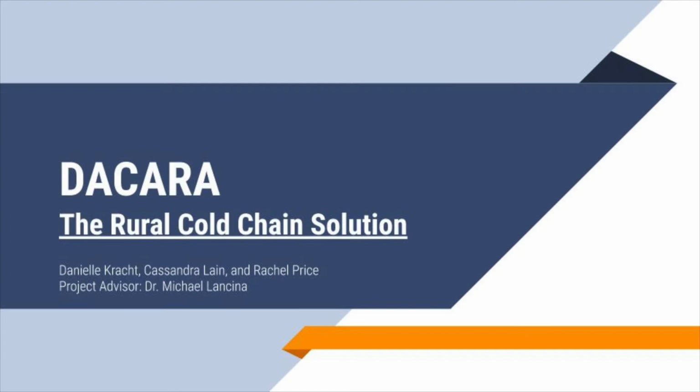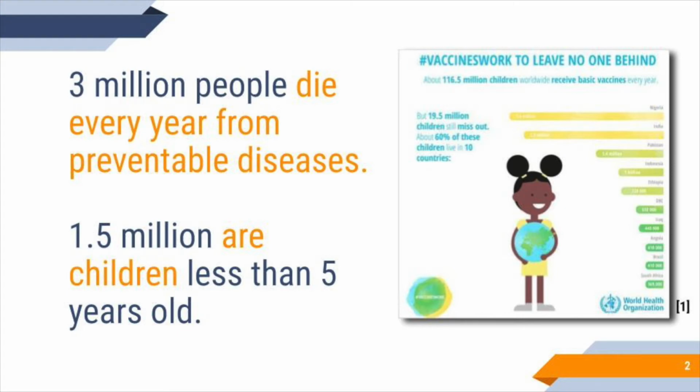Our project is called DACARA, and it's the Rural Cold Chain Solution. More than 3 million people die per year from diseases preventable through vaccines. 1.5 million are children less than 5 years old. An estimated 19.4 million children under the age of 1 do not receive the basic vaccinations and are not protected against these preventable diseases. 60% of these children come from the same 10 countries.